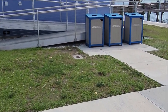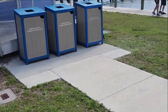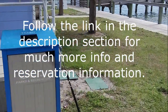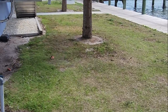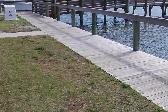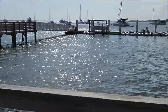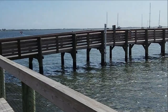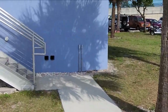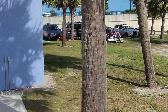So this is the mooring facility. I really want to go around the whole thing. Let's go around the back first. So all of this is new. This is actually the back. And there's the pier that they built that is now open. It's been open probably close to a year, I'd say. Really a great place. There's the proper name: Jensen Beach Mooring Facility.